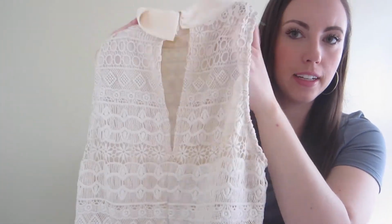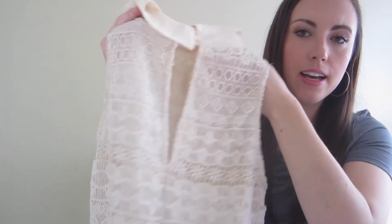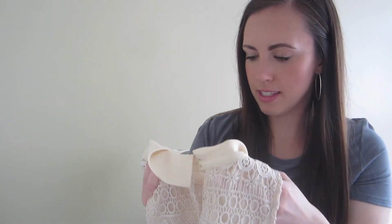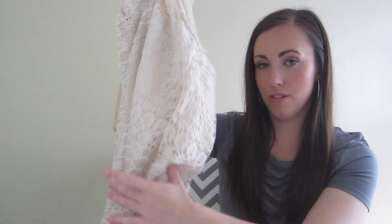this is what the back looks like. It has a little bit of a keyhole back, but yeah, it's really pretty. It's nice quality. It's the brand ASTR, which I'm not sure if I'm saying that right, but it's sold at Nordstrom. So it's a really nice quality dress. Unfortunately, the tag size is cut out, but I think it's like a smaller medium. So yeah, I'll be selling this on my Poshmark. I'll list it at like 30, but I'll probably get like 20 or 25 for it, hopefully.